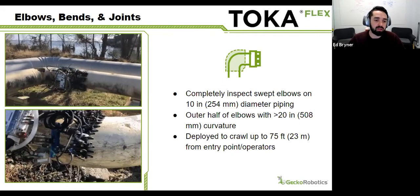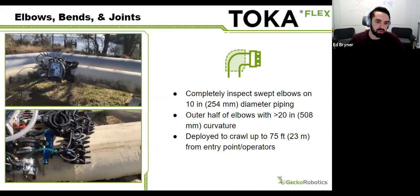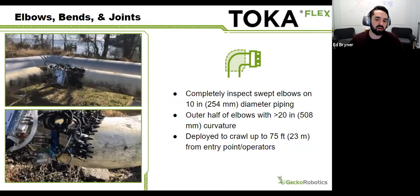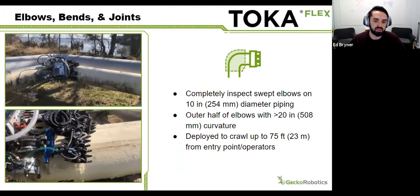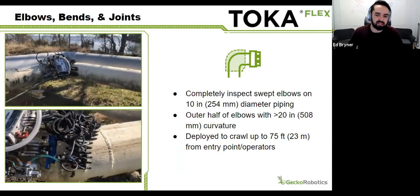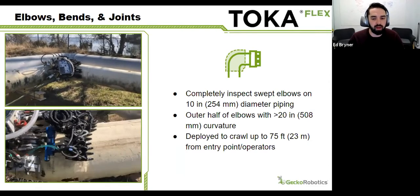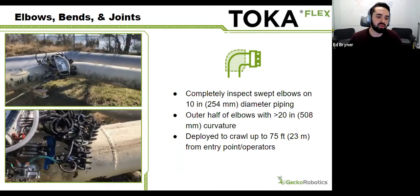Getting into some of the fun areas of the maneuverability of the system is talking about the capability of the system to be able to do intradose and extradose of piping, one of the very hard to reach areas generally for robotics. This system's built to ultimately sweep over many different types of elbows, not all to date, but we're continuing to develop on top of this platform to push it to its limits. And so many of the different assets that we're able to do, and we can do a geometric study with you and many of our mechanical engineers, but ultimately swept elbows on 10-inch diameter piping, as well as anything that is over a 20-inch curvature is capable for this particular robot.